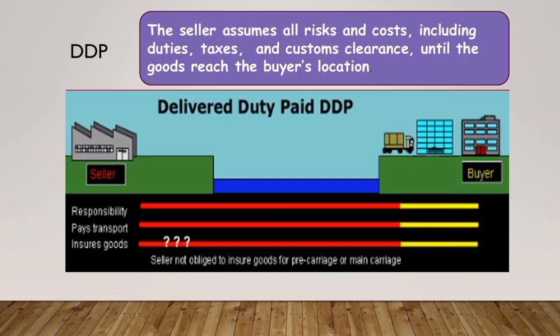Moving right along, Incoterm number 7, DDP, which means Delivery Duty Paid. Here, the seller is responsible for arranging carriage and delivering the goods at the named place cleared for import and all applicable taxes and duties paid. Risk transfers from seller to buyer when the goods are made available to the buyer ready for unloading from the arriving means of transport.